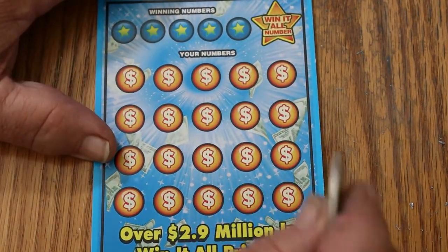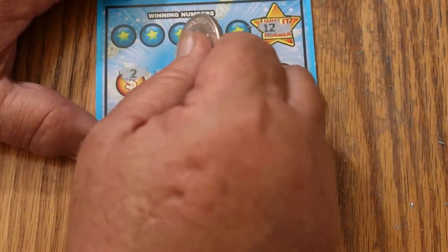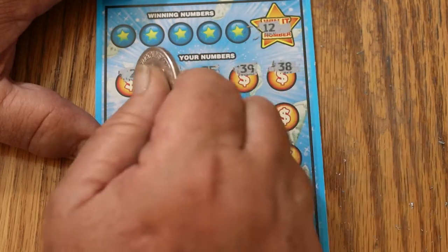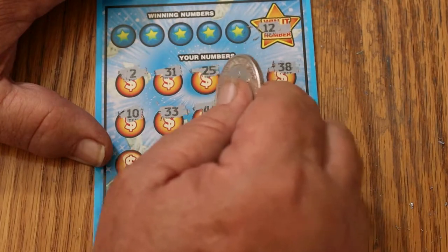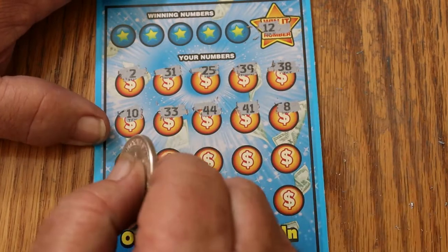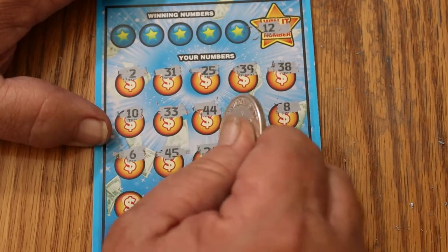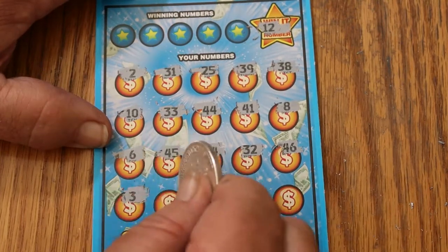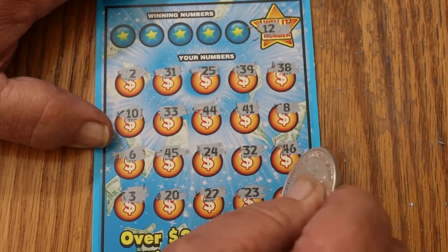Ticket 22 here with a win it all number of 12. 2, 31, 25, 39, 38, 10, 33, 44, 41, 8, 6, 45, 24, 32, 46, number 3, 20, 22, 23, and number 7 in the corner.